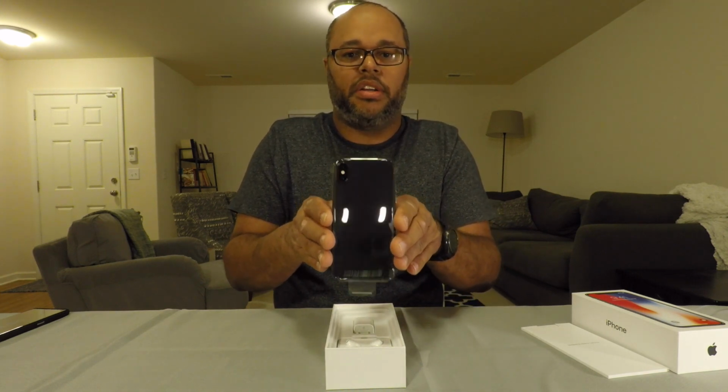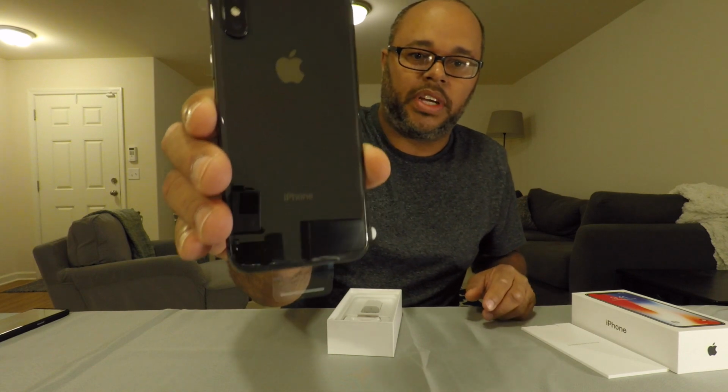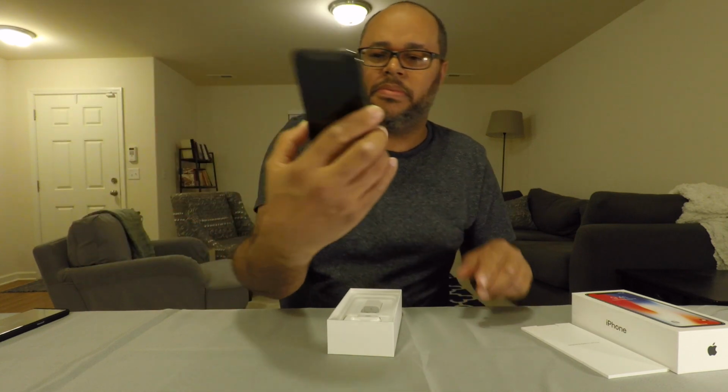So good looking device. That's the space gray color. I want to get a good angle on that, but yeah, that's really sharp. So let's see if I can get a close up so you guys can check it out. That's the space gray 256.